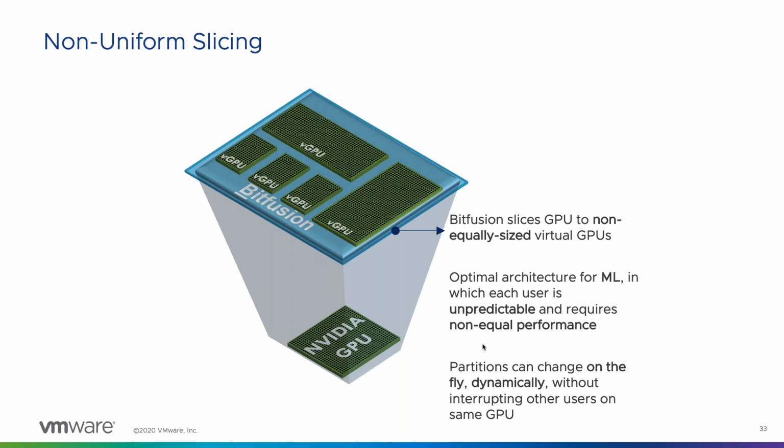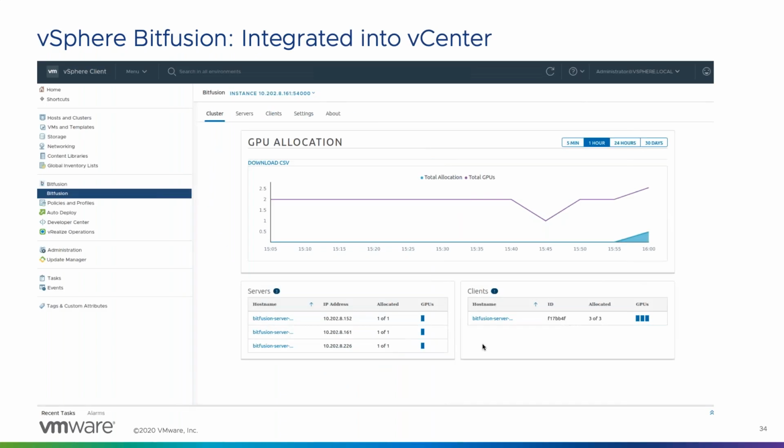So again, the new non-uniform slicing was one of the key things which we announced along with 7 update 1 of vSphere. And then the most important thing I see here in 7 update 1 is direct integration into the vSphere client, wherein you can see how it has got integrated into the GPU part in the vSphere client itself. Right, so that is with vSphere Bitfusion.